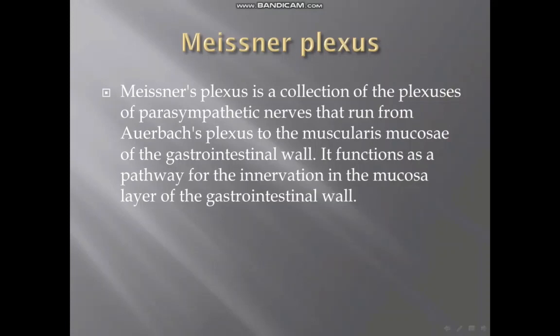Meissner plexus is a collection of plexuses of parasympathetic neurons or nerves that run from the Auerbach plexus to the muscularis mucosa of the gastrointestinal wall. Its function is as a pathway for the innervation of the mucous layer of the gastrointestinal wall. So it's the mucous layer; muscularis externa is for Auerbach. The Meissner plexus is for muscularis mucosa, which is deep to the muscles of the gastrointestinal tract.